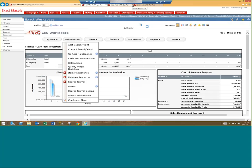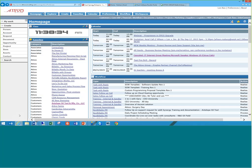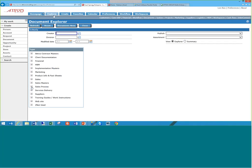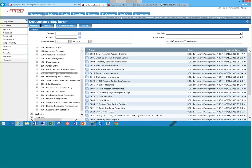We have a whole series of them that are essentially standard. I'll bring up that listing. This is our internal document management system, and there are hundreds of them that we've created for pretty much every single menu pick within the system. And we provide those for our customers as they make their transition to EM10.